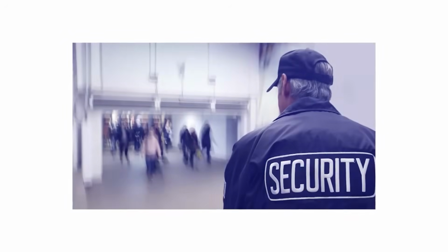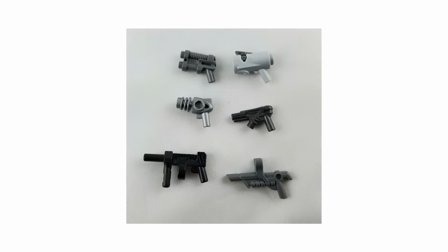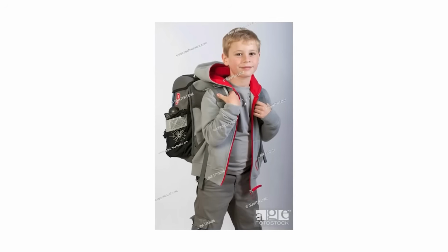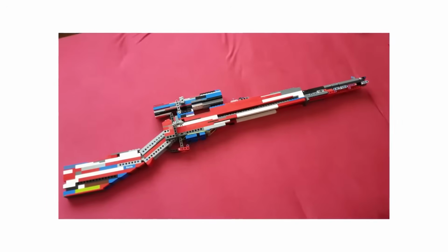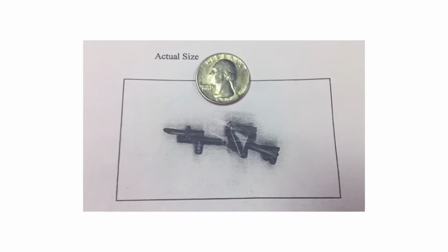LEGO Rifle. In the modern era today, where concerns about safety and security do run high, even the most harmless items can sometimes trigger disproportionate reactions. So consider the case of a 6-year-old student in Massachusetts whose choice of a toy sparked an unexpected chain of events during his morning school bus ride. As innocent as it might seem, the young boy decided to share his quarter-sized LEGO minifigure rifle with his fellow students. And the result? Well, panic.